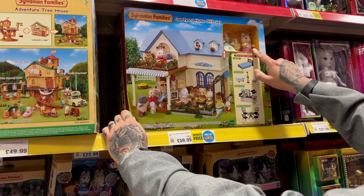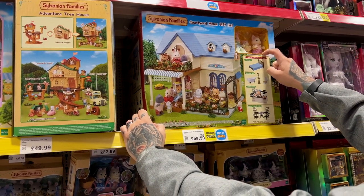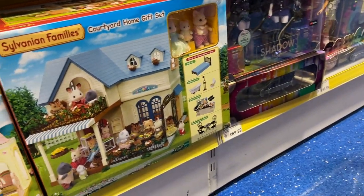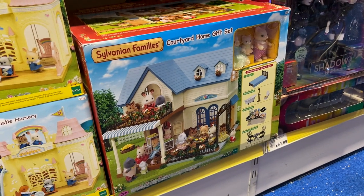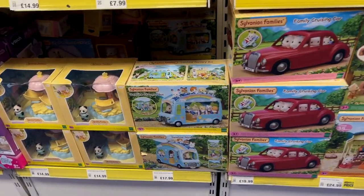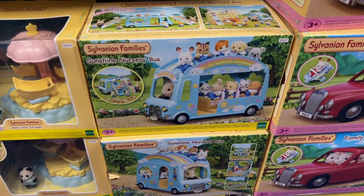You just get the mouse, the cat house, the cat family. It's cute, that, isn't it? You get everything. What's this one? Is that the courtyard? The same? What's the difference? It is actually the same, isn't it? They do some good stuff now, don't they? Yeah. What's that? Nursery bus. She can take all the rabbits to nursery.